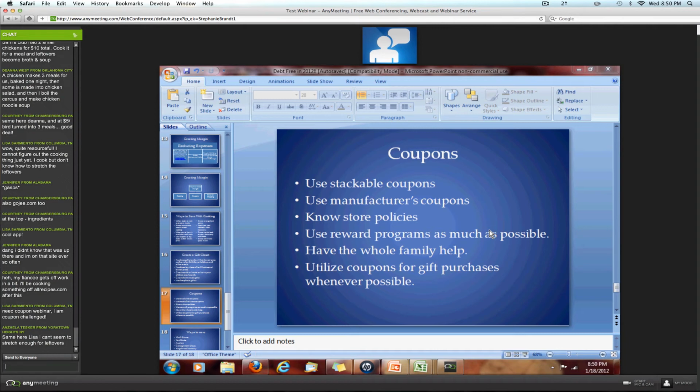So you're going to want to start couponing. You're going to want to get organized. You might need to have the whole family help. And that was one thing that I skipped here, we're going to go back to, is creating a gift closet. But basically, you want to learn the difference between stackable and manufacturer's coupons.